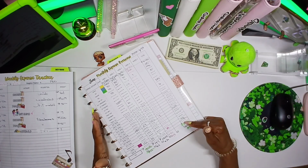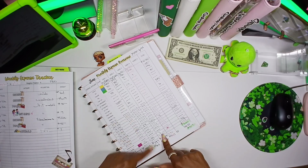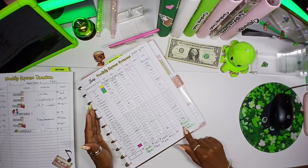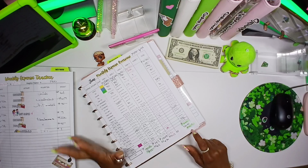And then spending, we only spent $38. We usually budget for $40. So this week we only spent 8 of the 10 that we had. So if you guys can tell, for the month of June, the total that we spent was $923, and we had $51 left over in rollover.